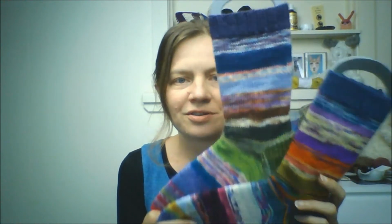I'm still not convinced it's faster than my double pointed needles, but I think that just being able to pick it up without having to rearrange my needles or anything makes it, in a way, faster. And it's kind of satisfying, just knitting around and around and around. I'm daydreaming of my next pair of socks. I'm really quite keen to do a pair which has got browns, greys, blacks and whites.